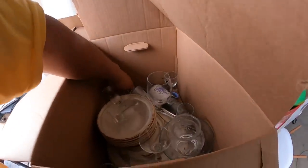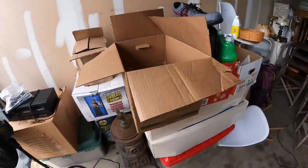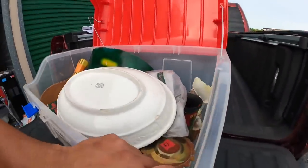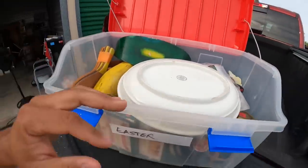Okay, so nothing particular here. All right, let me get situated here and I'm gonna show you guys stuff that I found at the other place. I'm gonna do my best to go through this stuff without having to take out absolutely everything, because it's gonna be kind of hard.